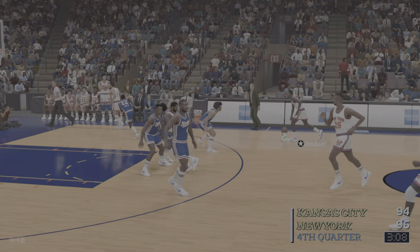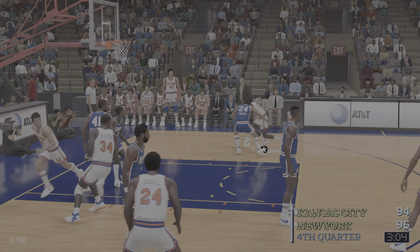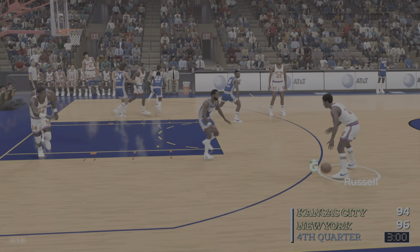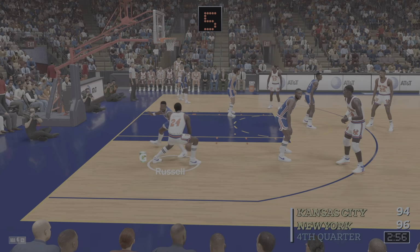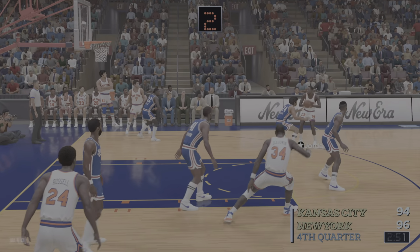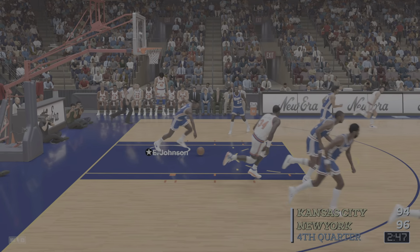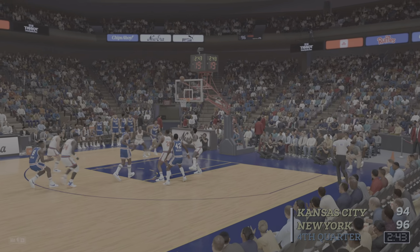Russell kicks to Jordan. Back to Russell. Outside, Olajuwon. And here's Jordan outside. Johnson with the rebound. Johnson's got his 6th rebound on the night. Here's Woodson. That's in there.